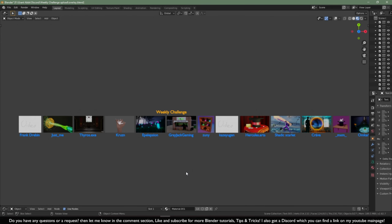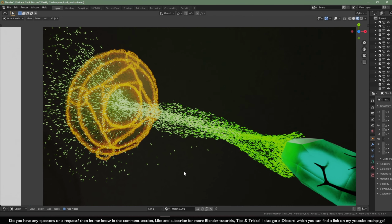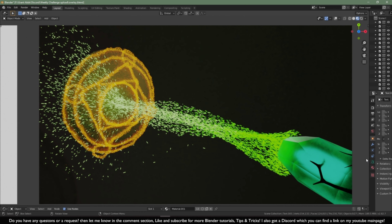Yes, so the simplistic / minimalism winner of Magic is going to be just me. And the reason why, it looks very simple, it looks very minimalism, and it just looks on point. It really just looks on point. It's just simple. The end of the staff shooting out magical particles against a magical shield. The colors are on point.